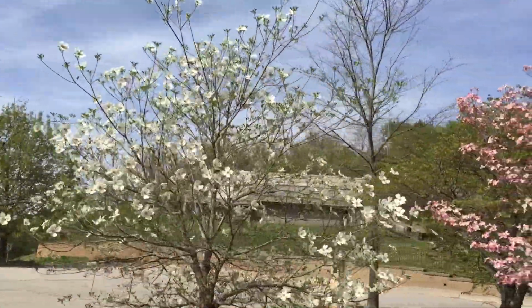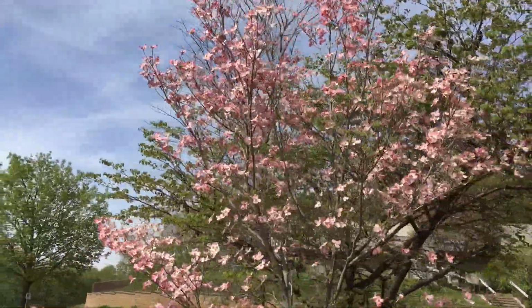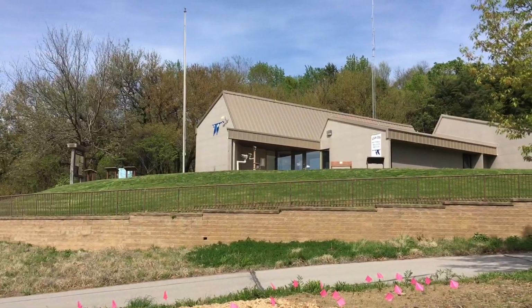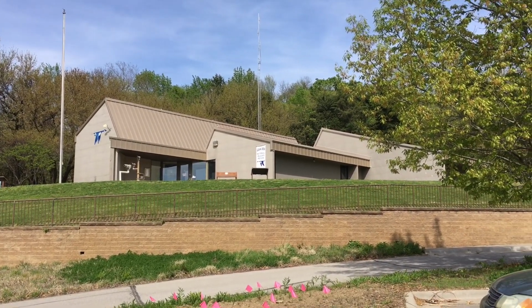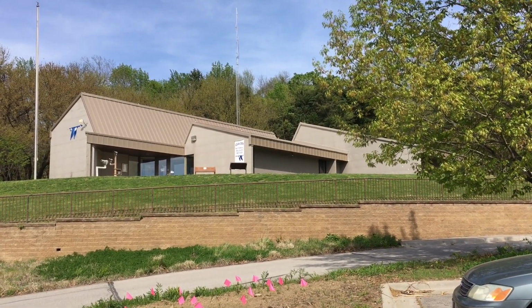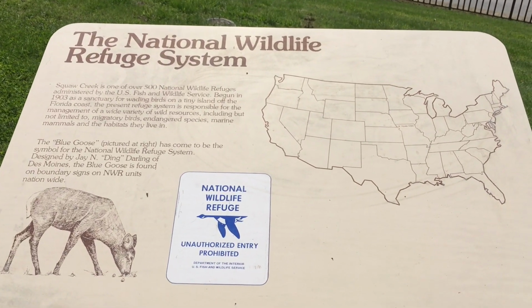And then up here on the hill, you can see the visitor center. It was closed this day because it's Sunday, and it's open Monday through Friday. But even on the outside of the visitor center, they have brochures for the auto tour of the refuge, as well as the different hiking trails that are around there.